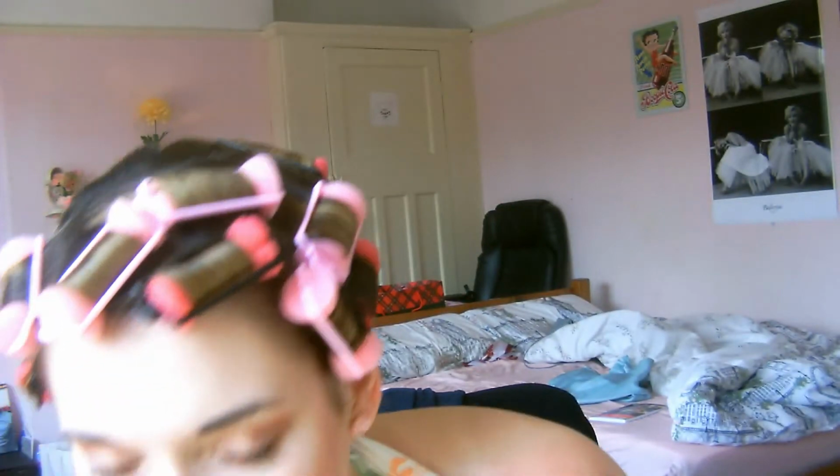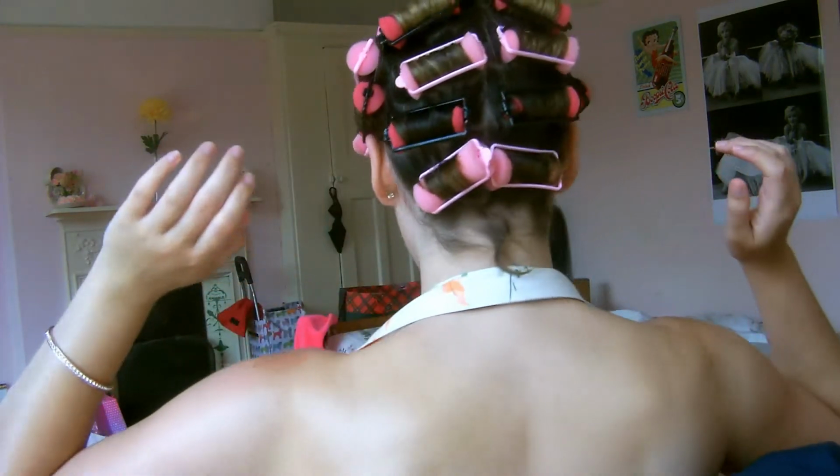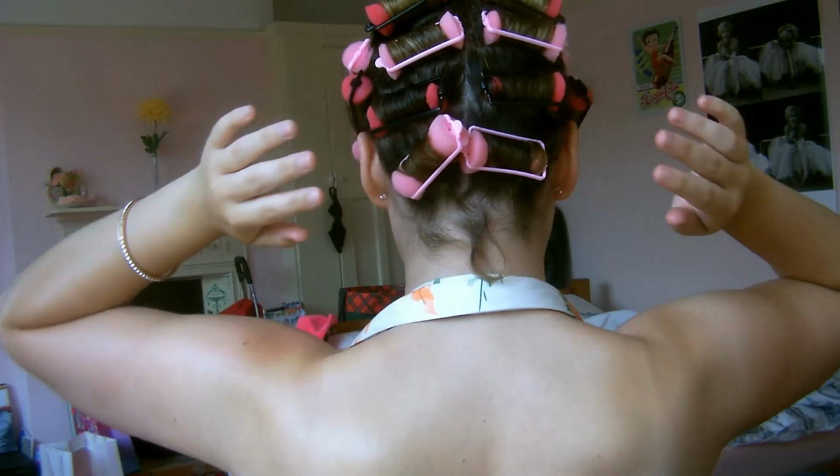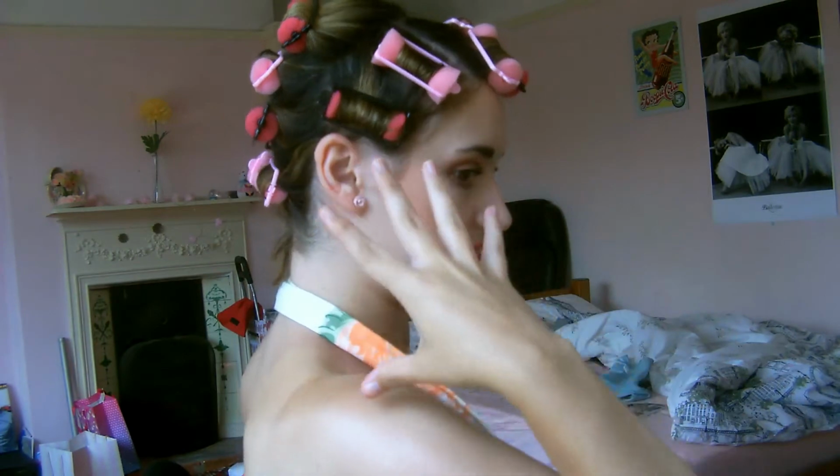For today's set, I have rolled the hair all over the roller, so it's rolled under. And I've done quite a few rollers. I'll turn around so you can see the back. There's a row of four back here, and then two on the side.